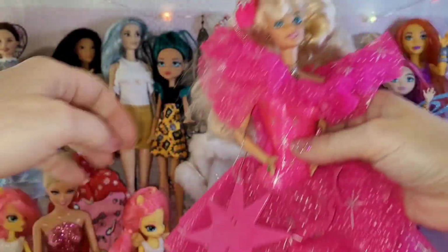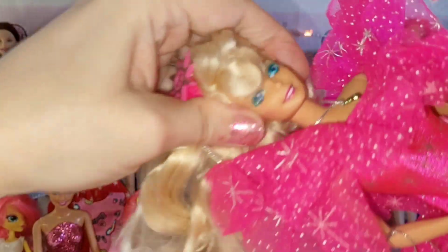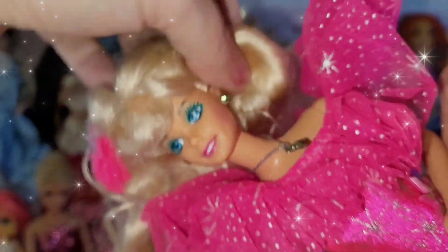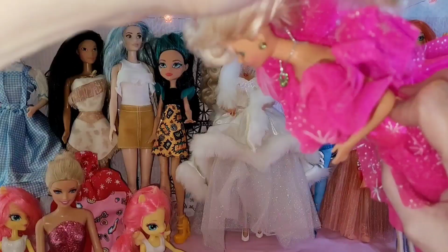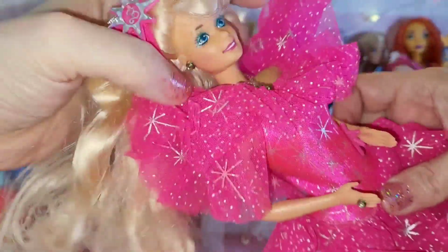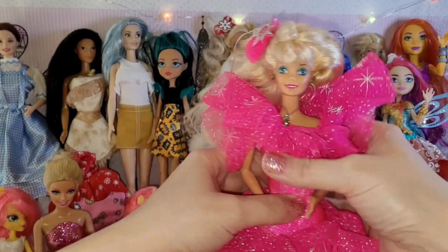This is just such a gorgeous doll. And not to mention, look at the face. Look at the cute little dimple face and this beautiful hair. She's like the other one, you know, fluffy and matted together just slightly. Nothing wrong with it. Nothing that a little light wash won't cure. She's just exquisite. And I'm so glad.